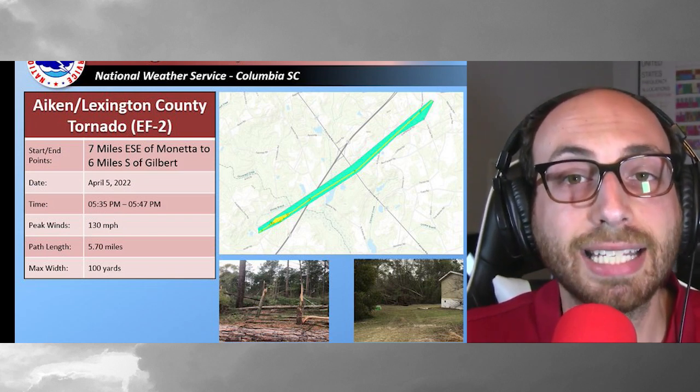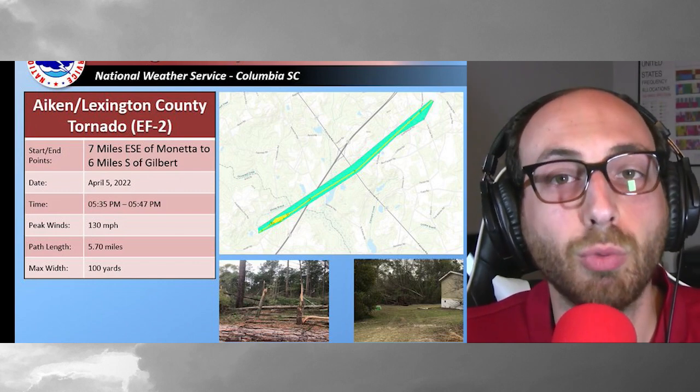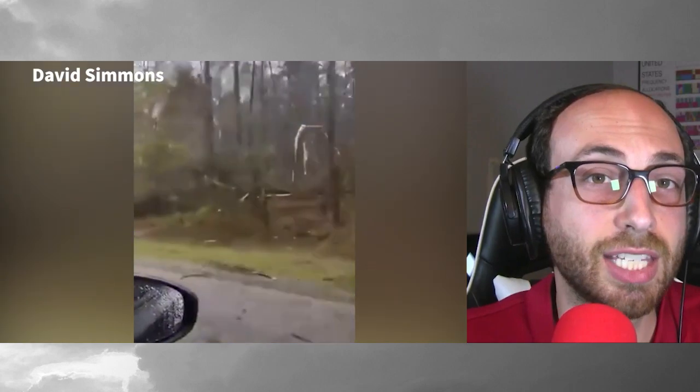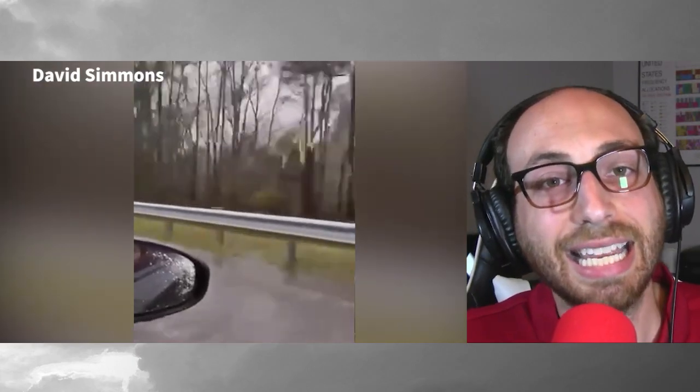At 5:35 p.m., an EF2 tornado begins near Monetta in Aiken County, traveling over 6 miles. This tornado would peak with winds at 130 miles an hour. The tornado crossed over Interstate 20, where video shows that the trees were snapped in half. So many trees toppled by this storm that the National Weather Service said as they went to visit one home that was damaged, they actually had to wait for storm crews to clear the road. There were so many downed trees, they couldn't actually get to the damaged neighborhood. This storm would cause one injury before the tornado ended near Gilbert, which is in Lexington County.